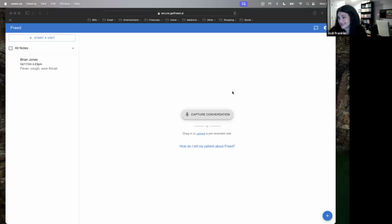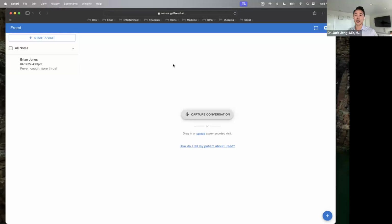That'd be great. It's super simple to use, by the way. I have to say, you just hit a button and go. It catches it. I was surprised how easy it was. Yeah, and that's exactly what it was designed for.